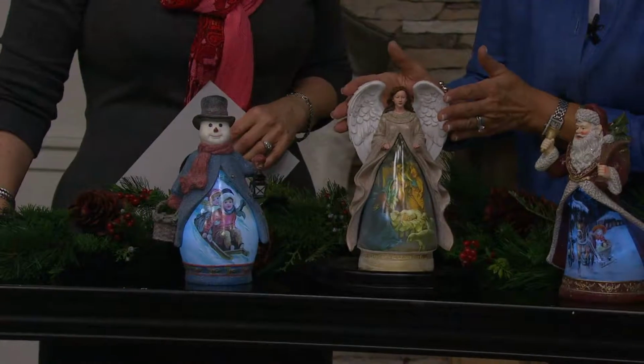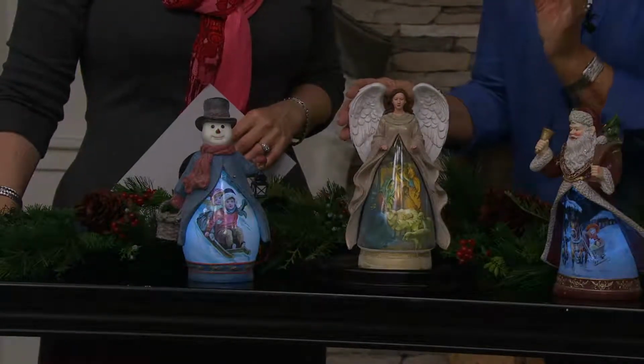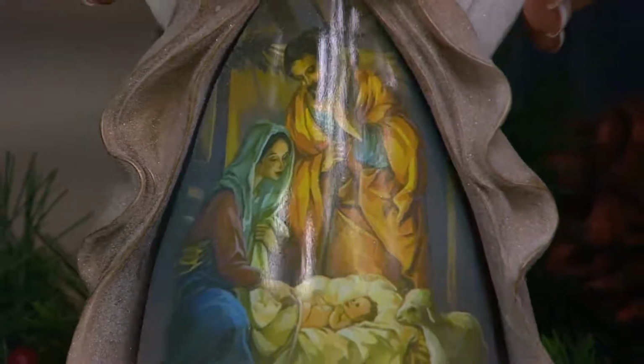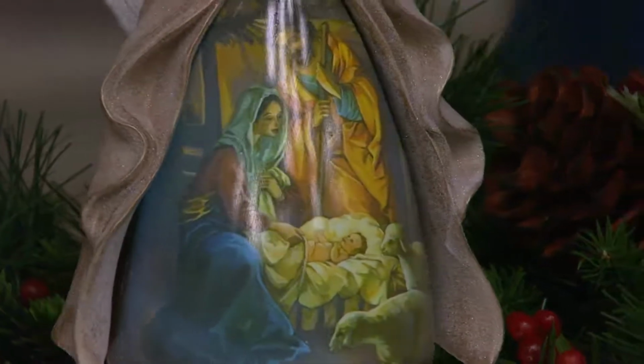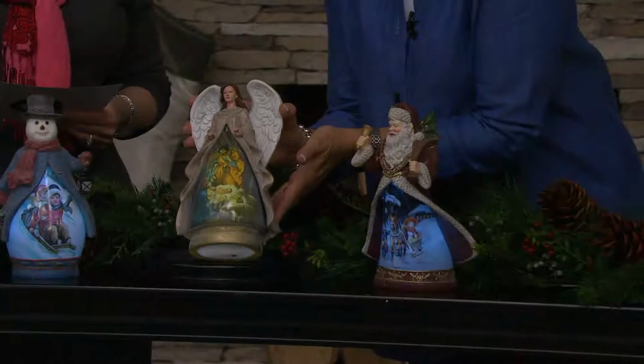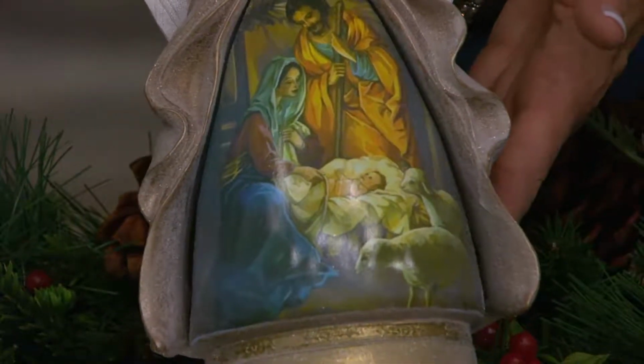Our beautiful angel. So many of you are loving choosing holiday accents for your home that reflect your faith. It is truly faith inspired, and this beautiful angel, look at that nativity scene, how lovely it is. And I'm sorry that our studio lights are casting just a little bit of a glare there. Maybe if I tip it back. Yeah. There we go. That's a little bit better. Look at the richness and the beauty of that scene.